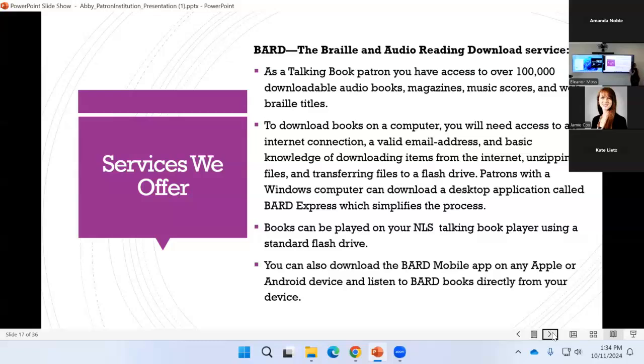Question. From online, can they download to their own computer or their own devices? Yeah, I will get into that in a bit. I have a picture of what the Bard app really means and what the Bard website looks like. And that's actually what we're talking about, Bard. It stands for the Braille and Audio Reading Download Service. That's a mouthful, so we just call it Bard, which is kind of cool because it reminds you a little bit of Shakespeare.